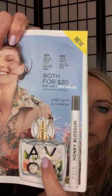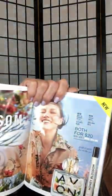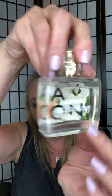Okay, and the honey blossom. You get both of these items. You get the full size fragrance bottle and a travel spray for $20. And this honey blossom is an awesome scent. I wear it just about every single day. Do I have it in here? Yeah, I have it in here. I don't have my travel spray one in here, but I do have my full size one. I love it. Look at that. And you can see the letters through there. See Avon. I love it.